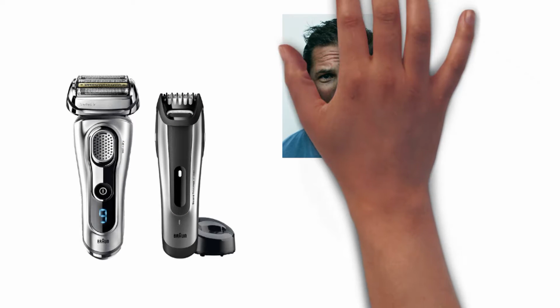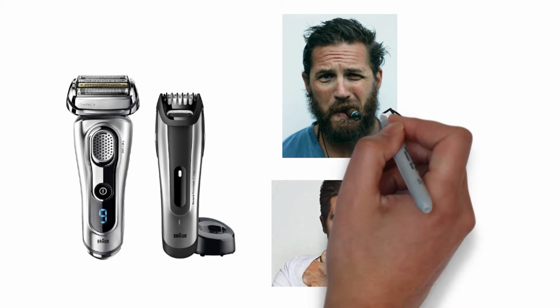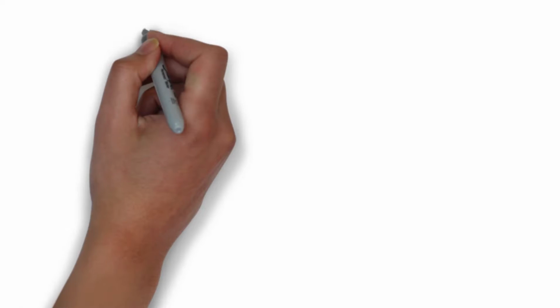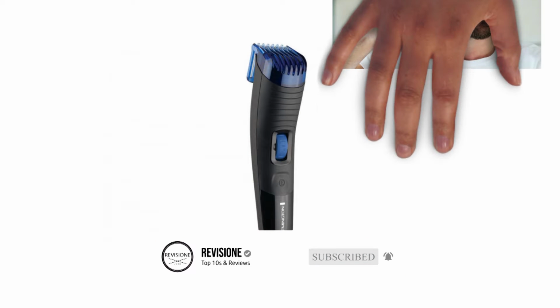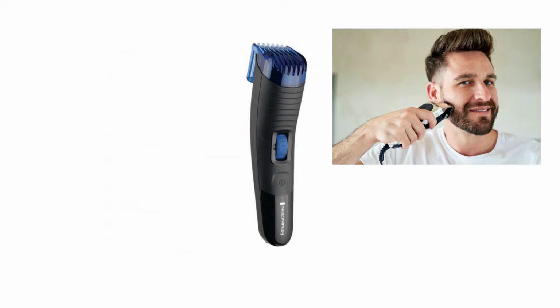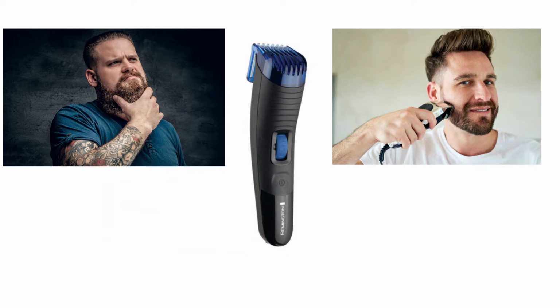A good beard trimmer can be the difference between a scruffy, unkempt look or a neat, tidy, and clean one. While some beard trimmers will require lots of work to ensure that the hair is all even and trimmed, good ones will properly cut all the hair after just a few passes. Of course, there are plenty of beard trimmers out there, and they're not all that great. That's why we've done the work for you and put together this video guide to the best ones.